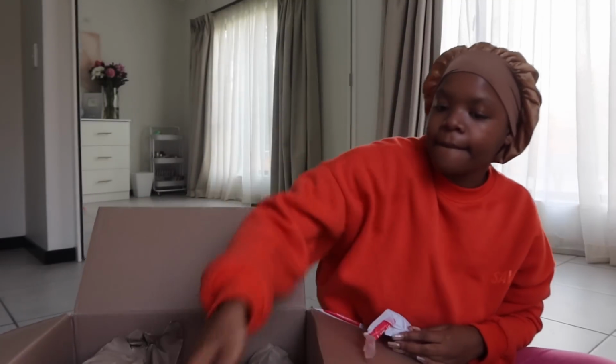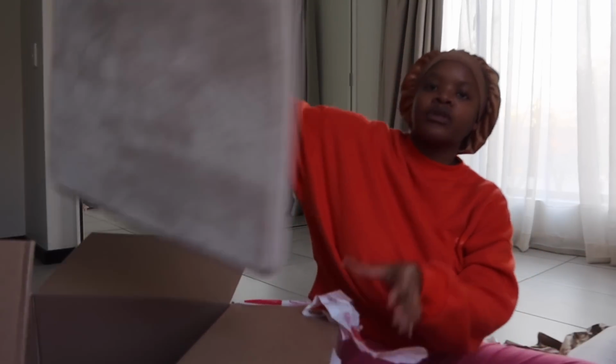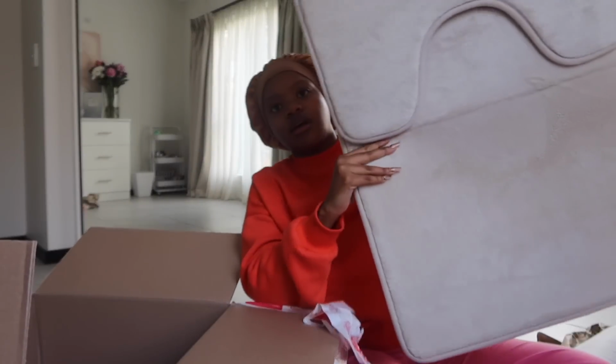Let's just see how they packaged everything. I've been looking for these bathroom mats everywhere I went. Particularly this specific one. This color, this material. The color is called Stone, and it's the memory foam bathroom mats. There are lots of memory foam mats, but none actually, except for Woolworths, are this really pretty nude color.